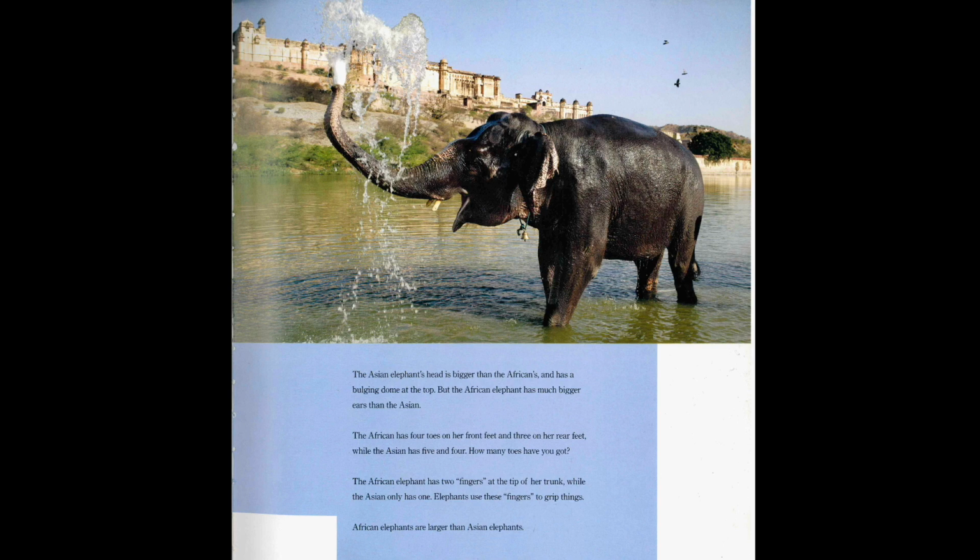An Asian elephant's head is bigger than the African's, and he has a bulging dome at the top, but the African elephant has much bigger ears than the Asian. The African has 4 toes on her front feet and 3 toes on her rear feet, while the Asian has 5 and 4. How many toes do you have? The African elephant has 2 fingers at the tip of her trunk, while the Asian only has 1. Elephants use these fingers to grip things. African elephants are larger than Asian elephants.